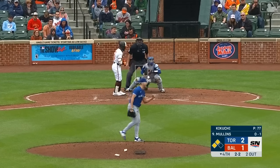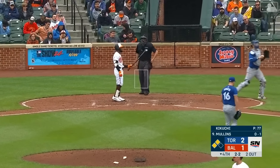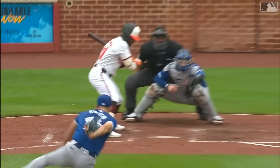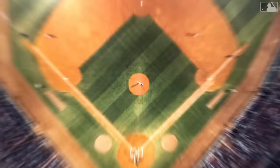And the 2-2 pitch. Got him! Marlins frozen at the plate. 8 Ks today for Kikuchi, who strands a pair in scoring position and keeps Toronto on top.